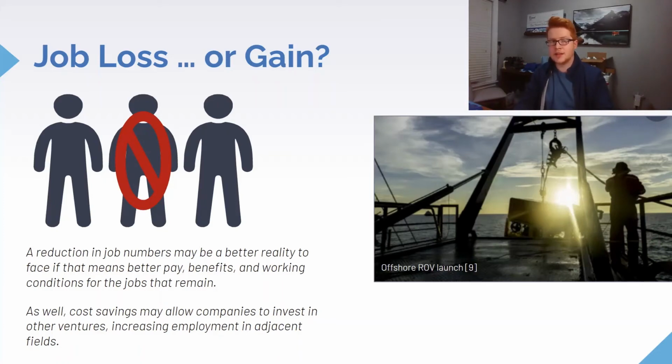However, it's possible that even though the number of workers required may be reduced, those who are still a necessity could have increased pay and benefits due to operation efficiency. As well, companies may use extra capital saved in order to invest in adjacent projects, which could increase the demand for offshore workers in adjacent fields. However, if companies don't reinvest, there may be motivation to increase offshore royalties or taxes, such that autonomous technology truly is a benefit to all and those it replaces.